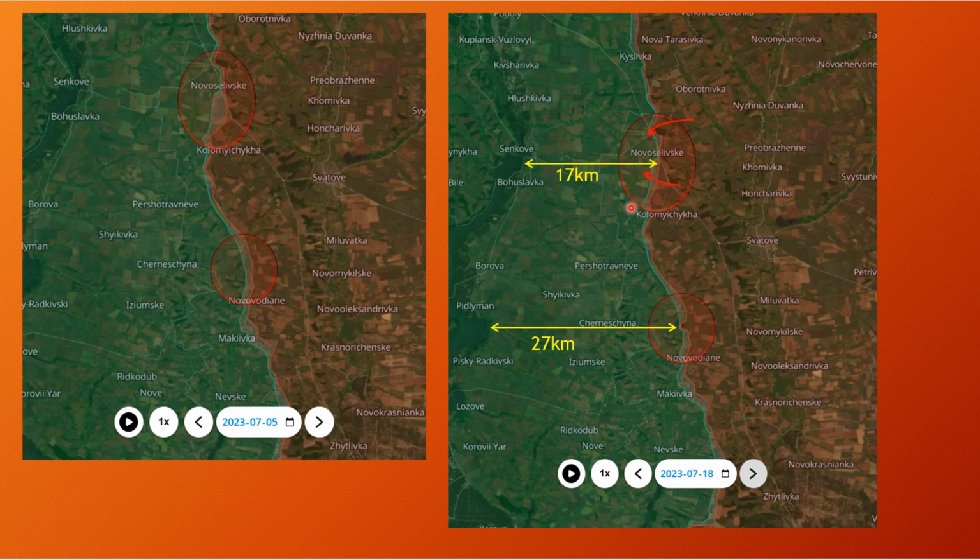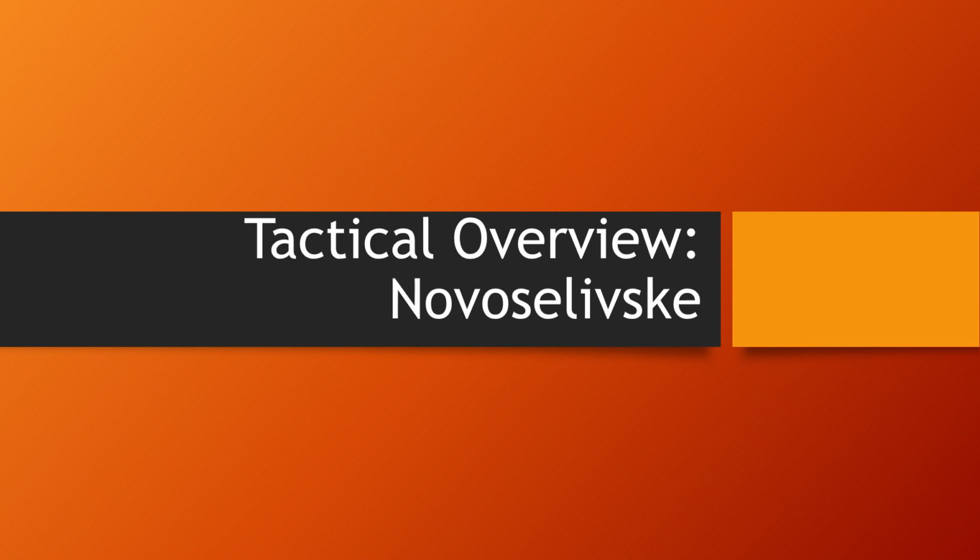So Russia really needs to step up their game if they're going to push through here. But it all depends on what goes on in the north around Kupiansk, right? If they can push in Kupiansk, then the defenses around Novoselivsky might suffer for it. So Russian troops coming in from Svatove might in turn have an easier time pushing west towards the Oskil River. So let's take a closer look at Novoselivsky and what Russia has been able to pull off around that town.